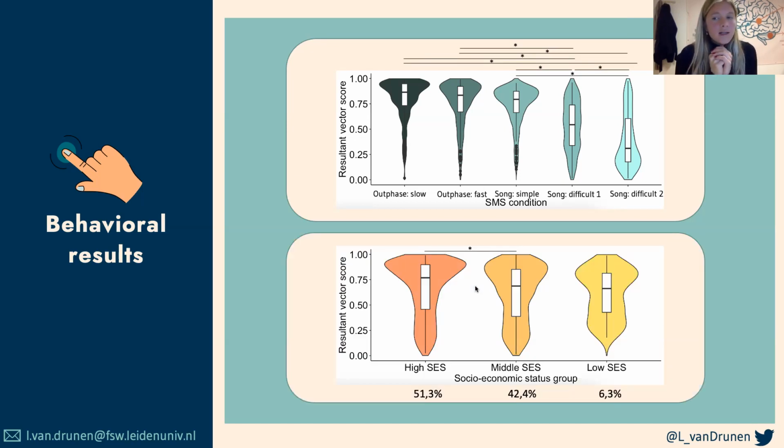And as an exploratory analysis, we revealed that children in the high socio-economic status group were better in stability tapping compared to children in the middle SES group. And the effect was mainly explained by the total amount of time that the children played on an instrument. So what these findings suggest is that probably the children in the high SES group had much more access to resources of playing an instrument or going to lessons, for example. Our group of low socioeconomic status is quite limited. So therefore, we could not find a difference between these groups, we think, because only 6.3% of our population were included in the low SES group.